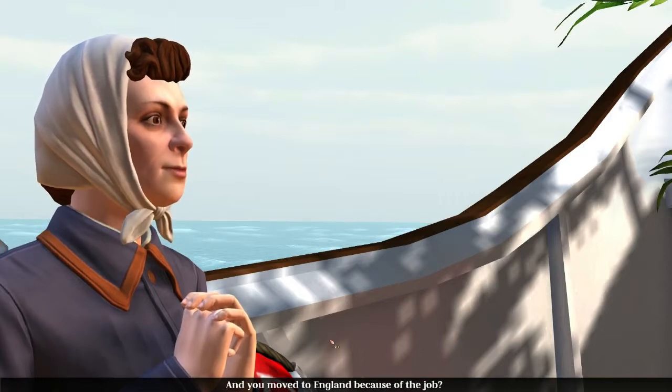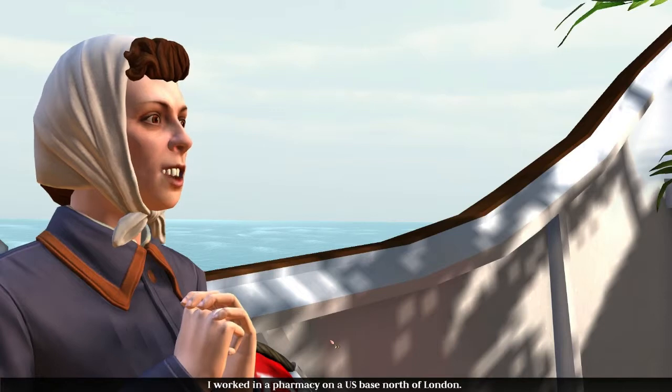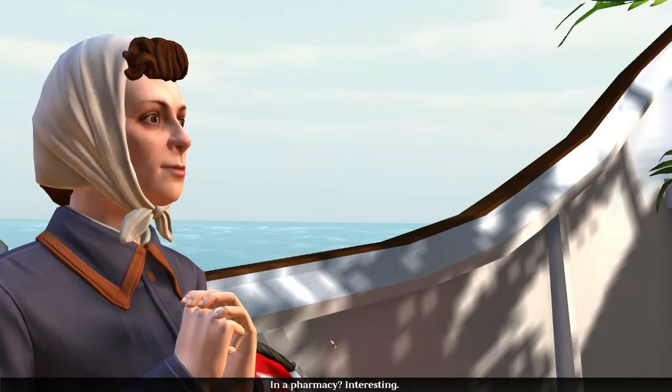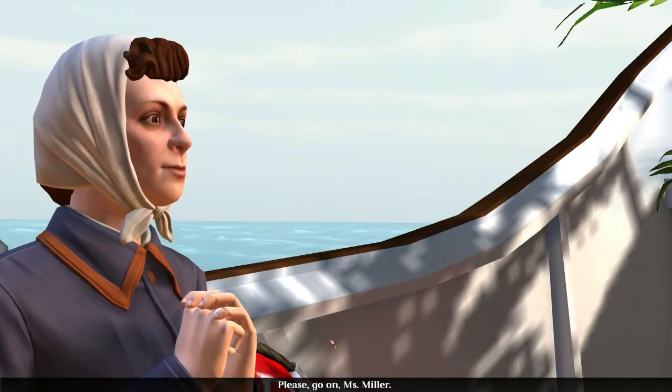That's correct. And you moved to England because of the job? I lived in England before. During the Second World War, I volunteered. I worked in a pharmacy on a US base north of London. In a pharmacy? Interesting. Well, it was the war and everyone was sent where they could help best. Please, go on, Mrs. Miller.